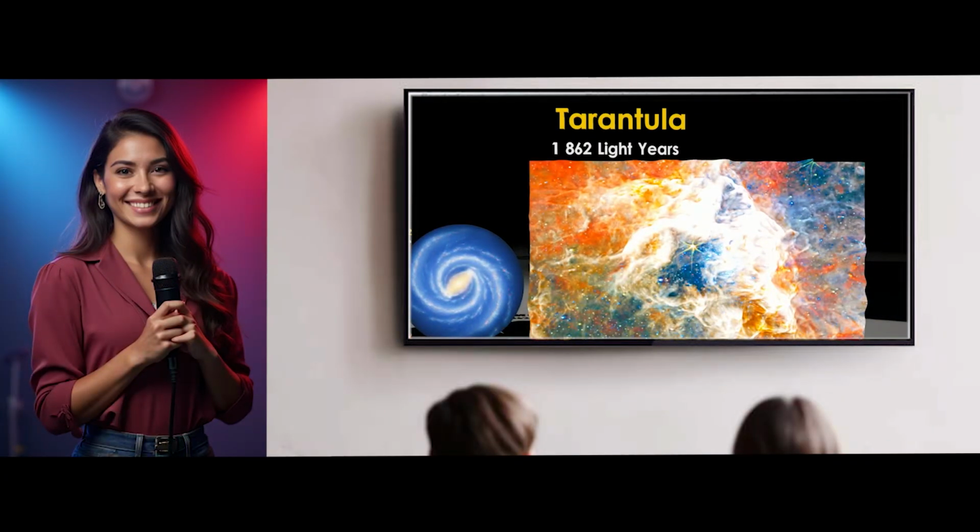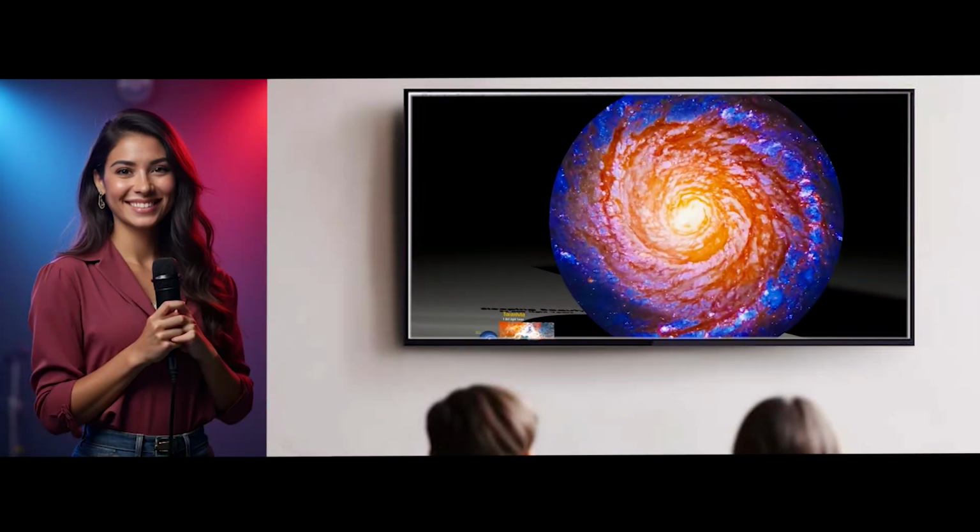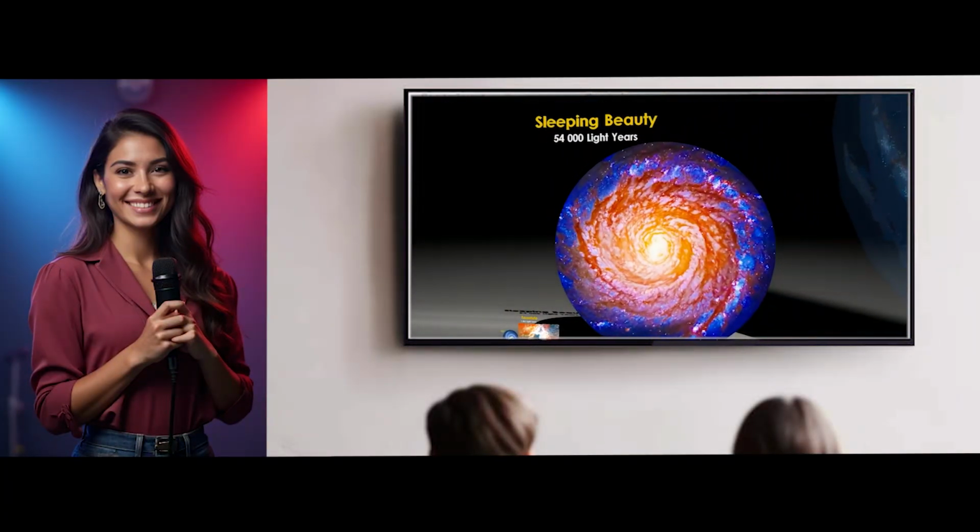Tarantula Nebula. Now for something truly spectacular and sprawling. The Tarantula Nebula. This incredible nebula isn't located in our galaxy, but in one of our nearest galactic neighbors, the Large Magellanic Cloud. It holds the distinction of being the most active known star-forming region in the entire local group of galaxies, our galactic neighborhood. It's a colossal stellar nursery, measuring about 1,862 light-years in diameter.